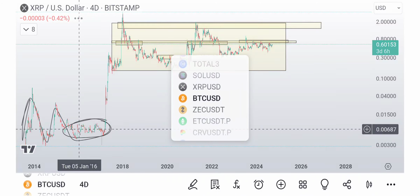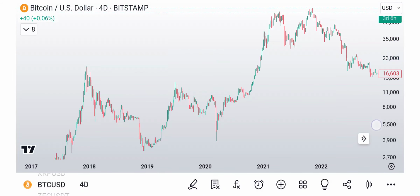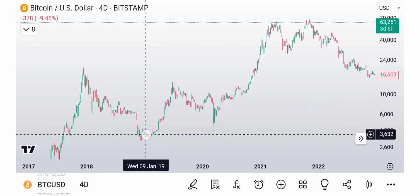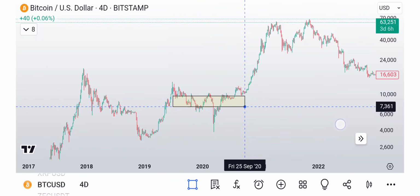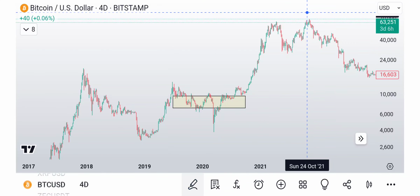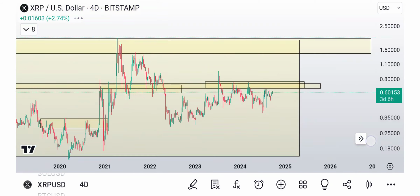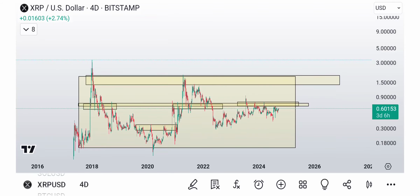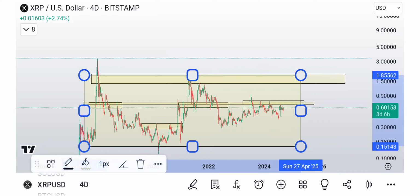I mean, you can even see it with Bitcoin here, how important reaccumulation is, which led to a massive Bitcoin rally, right? We had a rise, crash, retrace, right? And then what did we do? We went sideways in reaccumulation before we exploded to the upside. So when we look at XRP, that's exactly where we are, right? So I'm going to show you a chart in just a second, but yeah, this is a very key area.